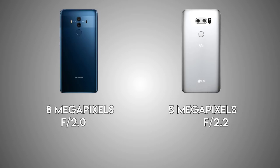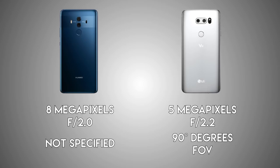The front camera is gonna be 5 megapixels with aperture f2.2 on the V30, versus the Mate 10 is gonna be coming with 8 megapixels front camera with aperture f2.0. The field of view on the V30's front camera is gonna be 90 degrees, which is great, and it's more than most of the devices out there, and it means wider selfies, while Huawei did not confirm the field of view on the Mate 10.